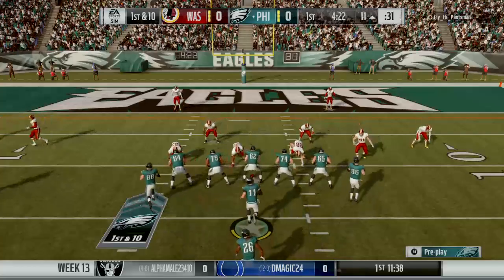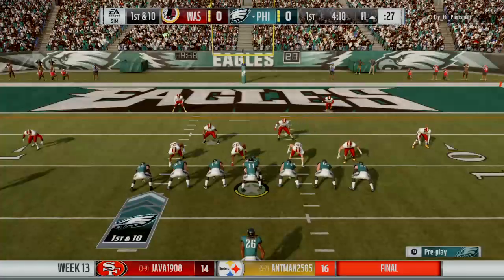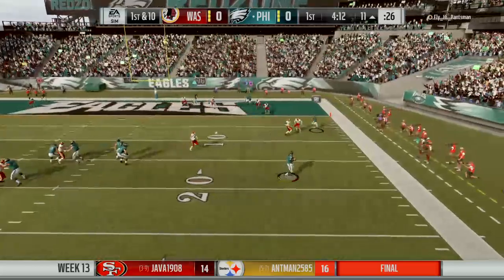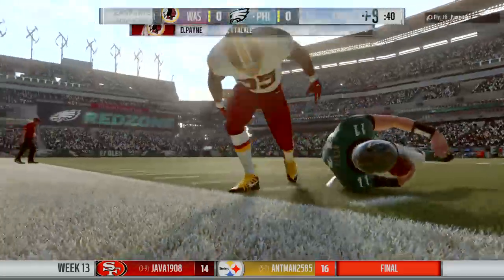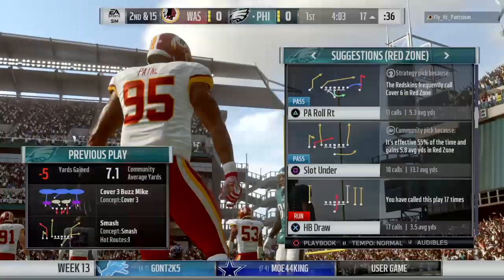The Eagles into the red zone for the first time. They've got a 1st and 10 at the 11. Now Wentz. Flush to his right. And he will go down outside of the pocket for a sack. Tried to get away, but could not.